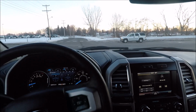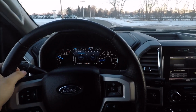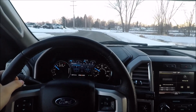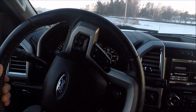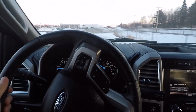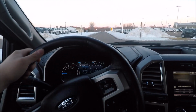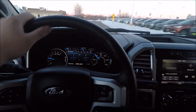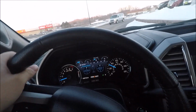I already can tell you I like the steering. Oh wow, this thing's not slow. This thing gets up. Wow, that's awesome. It's very smooth. I love the gauge cluster in this thing too.